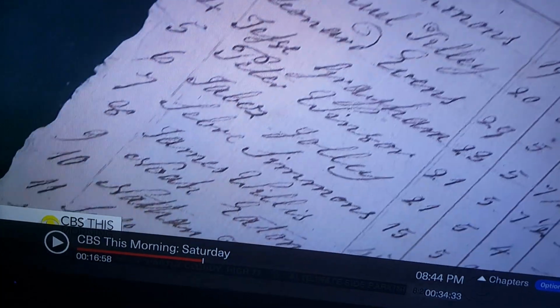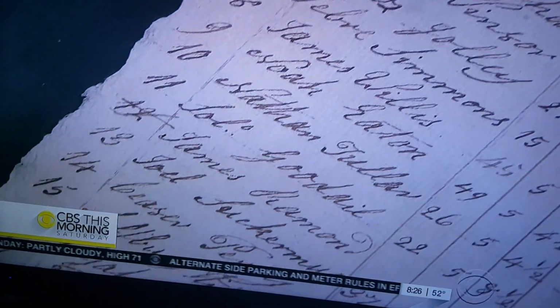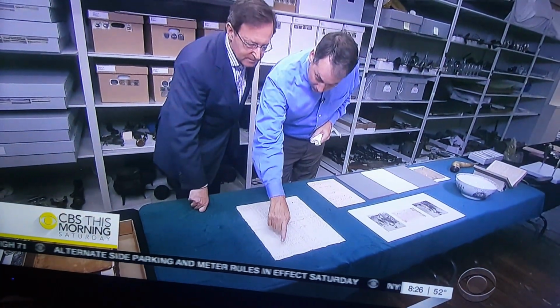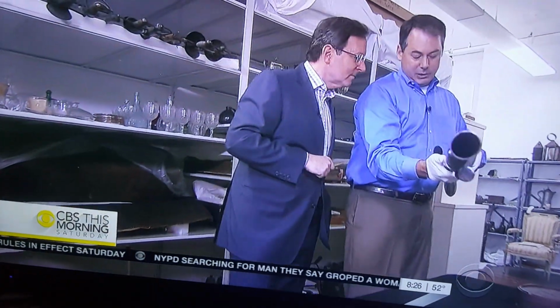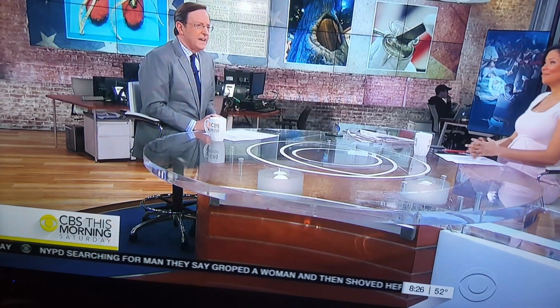The story is written in this collection. Artifacts of an act of defiance that would literally change the world. And the museum opens on April 19th. That's the 242nd anniversary of the battles of Lexington and Concord, the first confrontations of the Revolutionary War. So far, more than 30,000 tickets have been sold to the museum. Very exciting this is finally happening.